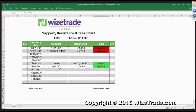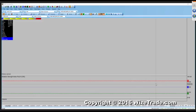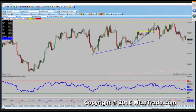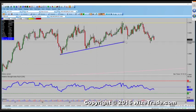All right, now let me see if I can do the Canadian really quick. I know I should be taking a break right now, but I'm gonna squeeze out the dollar Canadian. All right, here's the dollar CAD. I'm really surprised at how weak the dollar Canadian is.